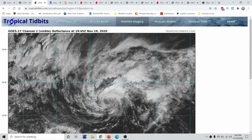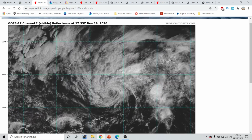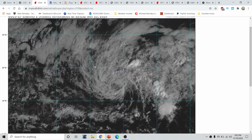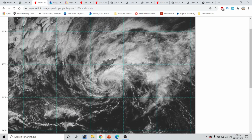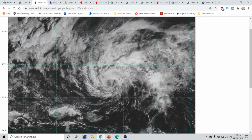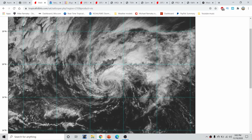Now, if we look here in the East Pacific Basin real quick, this is the remnant circulation of what once was Tropical Storm Polo. Yeah, Tropical Storm Polo. This was a very short lived tropical storm. You can see the remnant circulation here, still a closed circulation in fact, but devoid of convection at the moment because of strong upper level wind.